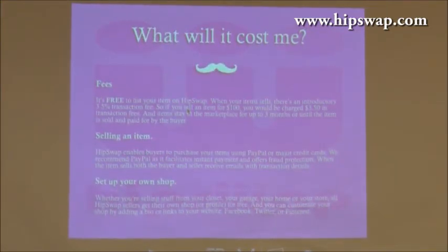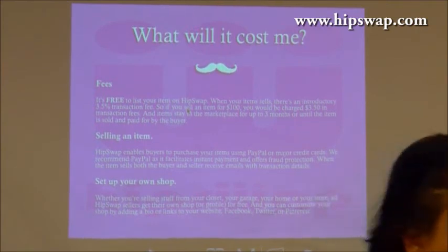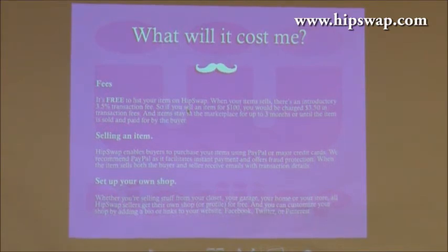So what will it cost me? The fees. It's free to list your item on Hipswap. It's free to sign up with Hipswap. When your item sells, there's an introductory 3.5% fee. So if you sell $100 worth of goods at the end of the month, you're basically going to be charged $3.50. The item will stay in the marketplace for up to 3 months or until it is sold and paid for by the buyer.